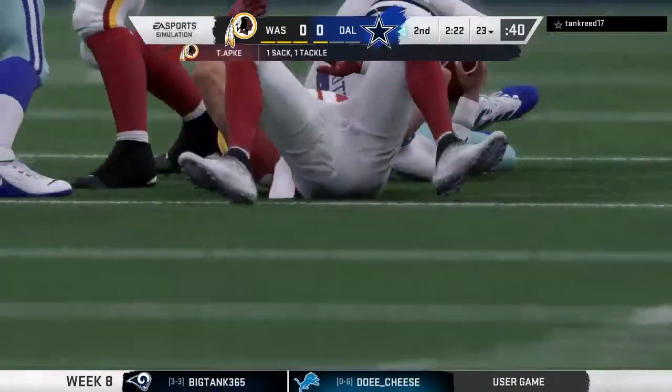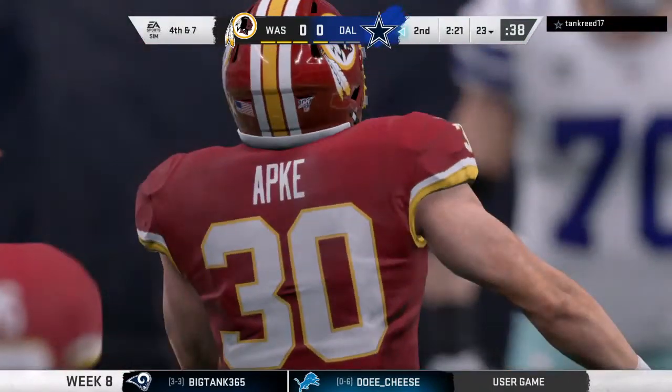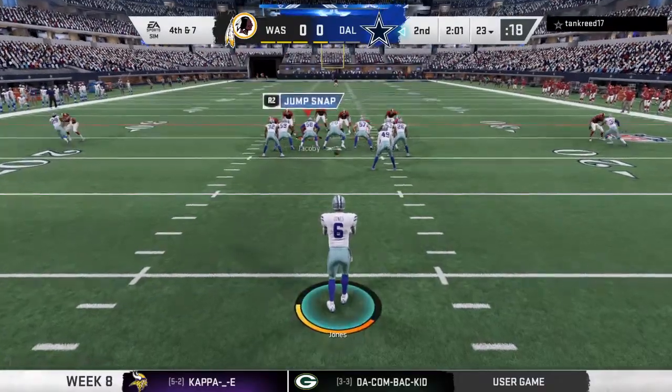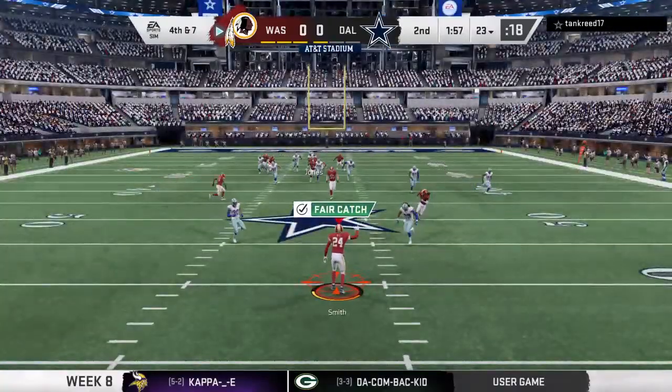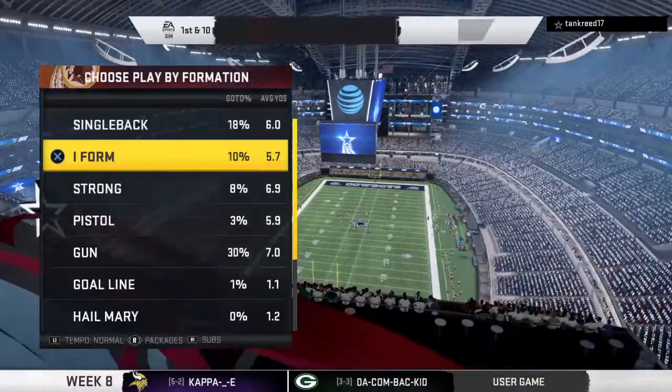On 3rd and 1, here's Prescott. Under a heavy rush, and down he goes. Brandon, if I'm an offensive coordinator and I see an all-out rush like that, I file it away because I'm going to use their aggressiveness against them as this game goes on. I'm going to hit them with a screen soon. Second quarter action, 1:56 remaining.